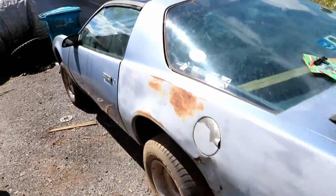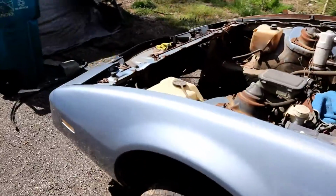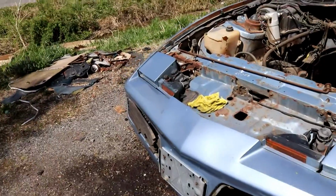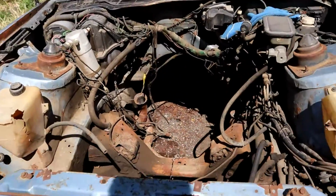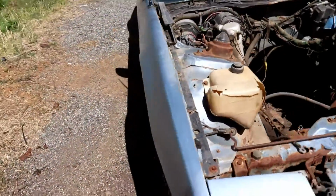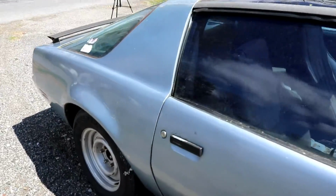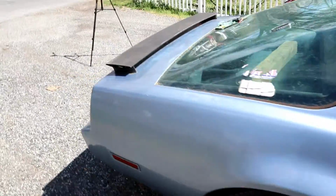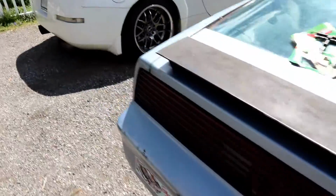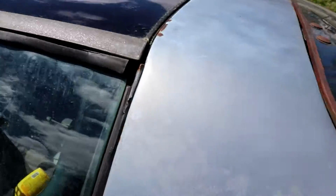Alright guys, so this is the Firebird, the new project. It's a 1984. I already said it belonged to my dad. It was originally a V6 car with a 5-speed. I do plan on buying another 5-speed for it. It's seen better days. It's been parked for about 16 years behind our garage. And of course the door handles are messed up like they all do on 3rd Gen F bodies.